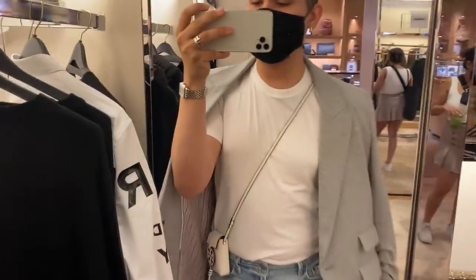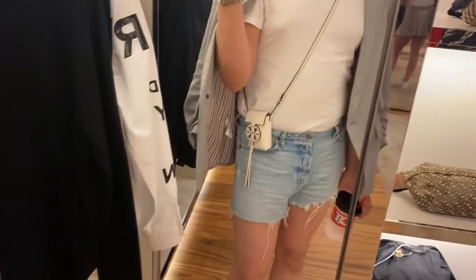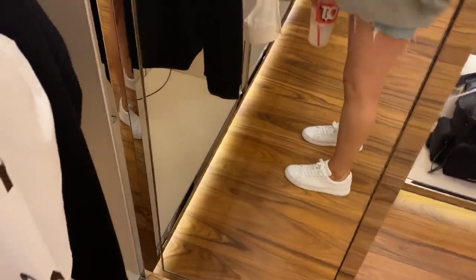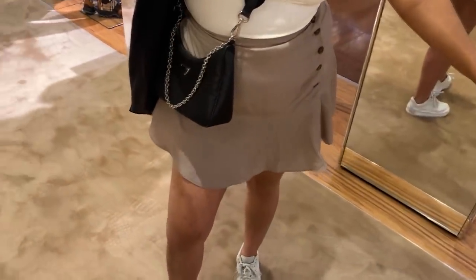Give you an outfit of the day, so Uniqlo top, my Veronica Beard blazer, my Tory Burch Nano girlfriend shorts, my Tory Burch Howell sneakers, and look at her skirt. It is so pretty. I love a little skirt moment.